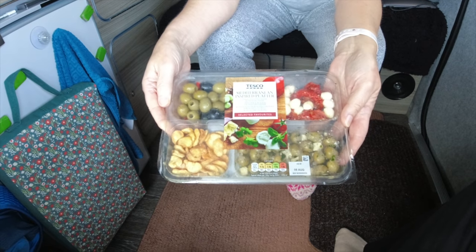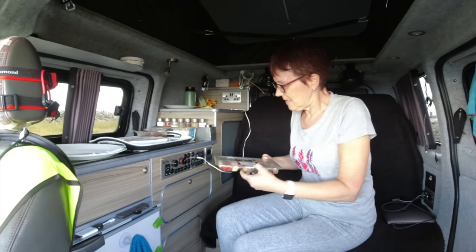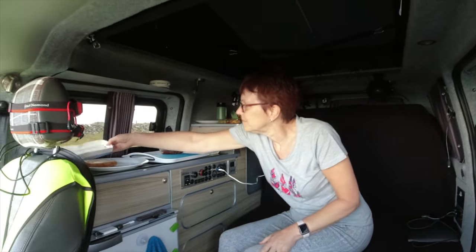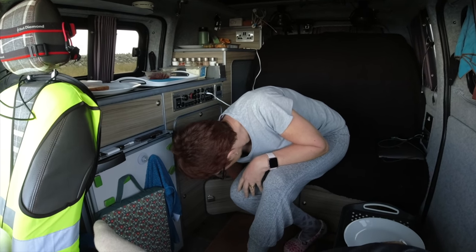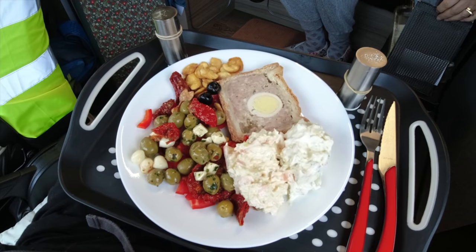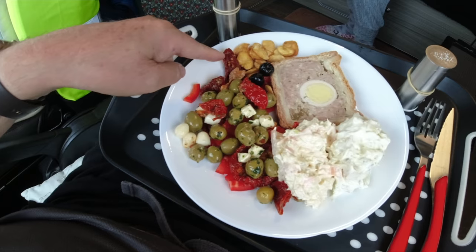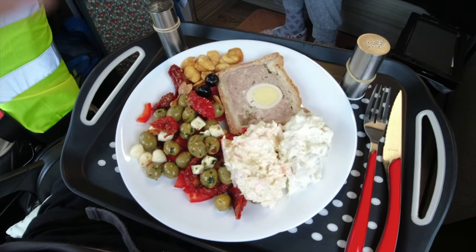Oh, look at this. This all looks very nice. I say let's have it with the salad. All on the plate. It's easier, isn't it? We'll just dish it all up. I love gala pie. It's better than a pork pie, I think. Egg in it, and not too much pastry on them. Now this looks beautiful. What are these things then? They're salted broad beans. Got some olives, some sun-dried tomatoes, coleslaw, potato salad, and gala pie.